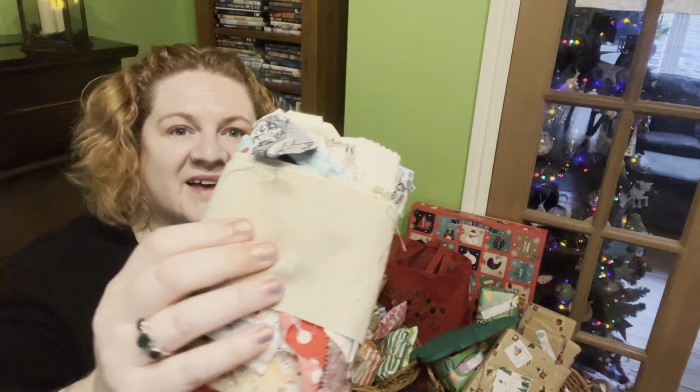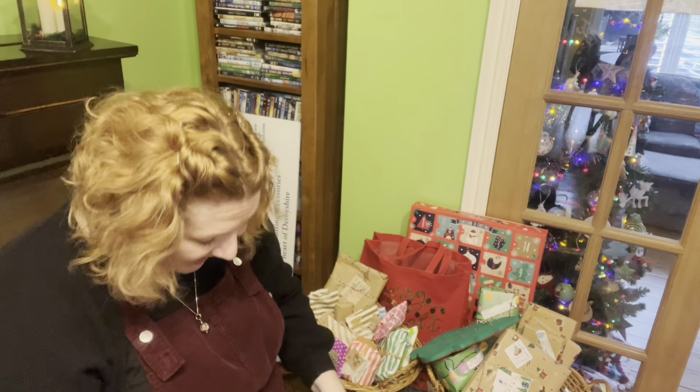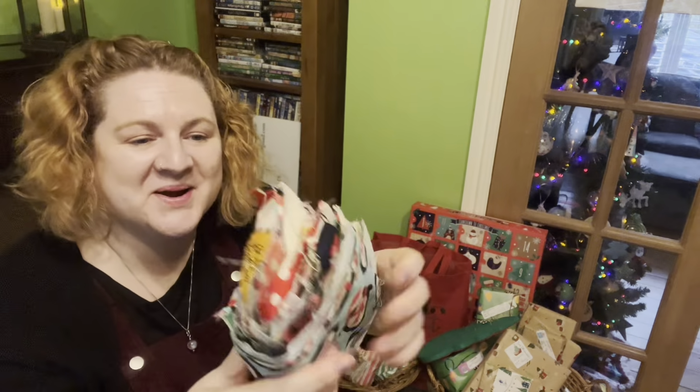Oh, I'm so thrilled. I know exactly what this is. This is a bundle of Christmas fabrics, so I can put these into my quilt as well. All scraps, look. Oh my goodness, so many of them. So many lovely fabrics. Oh, that is brilliant.